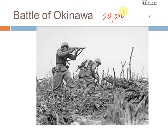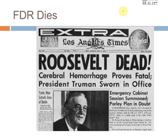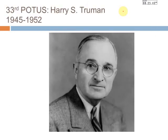As we begin developing that alternative, FDR dies. After winning his fourth term and being inaugurated for the fourth time, FDR dies of a cerebral hemorrhage. And FDR is replaced by President Harry S. Truman, serving from 1945 to 1952.